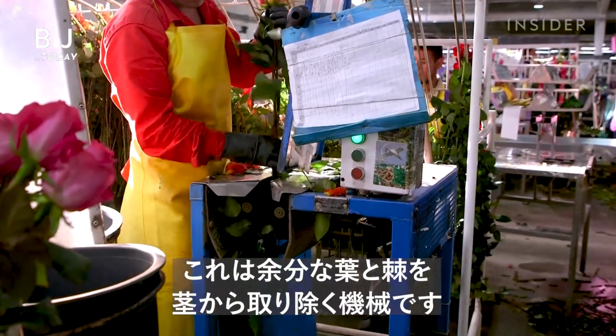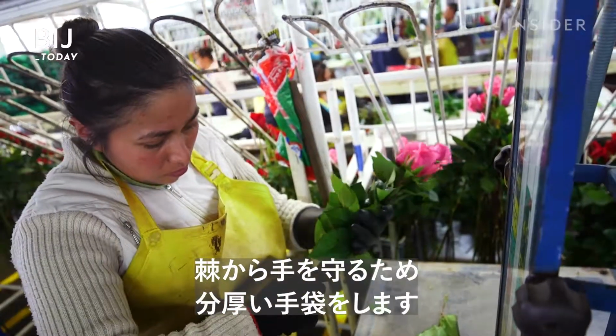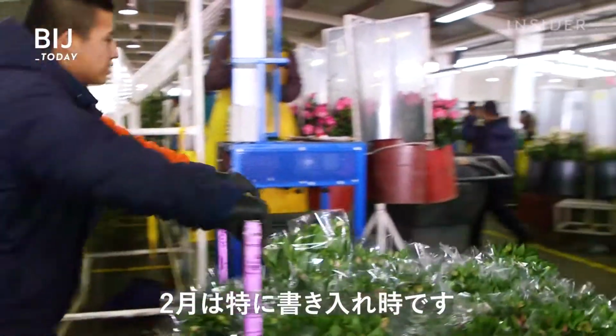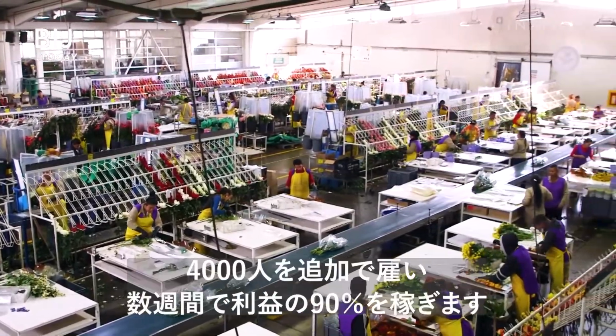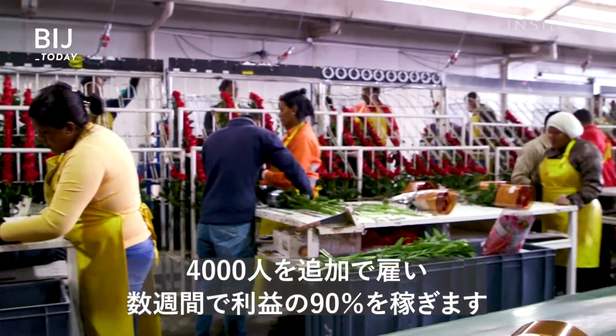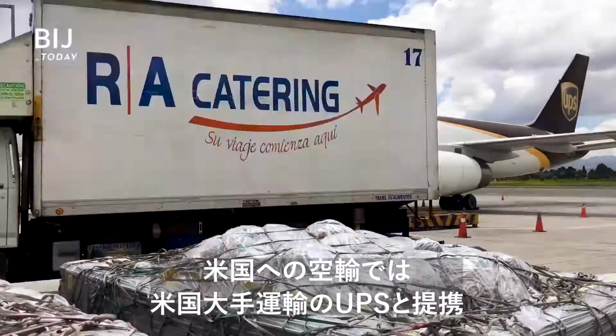Extra leaves and thorns are stripped off the stem using this tool. Workers wear thick gloves to guard themselves from thorns. Elite Flower is buzzing year-round, but it gets especially busy in February. In the weeks leading up to Valentine's Day, the company adds an extra 4,000 employees and generates 90% of its profits. Elite partners with UPS to fly these flowers to the U.S.